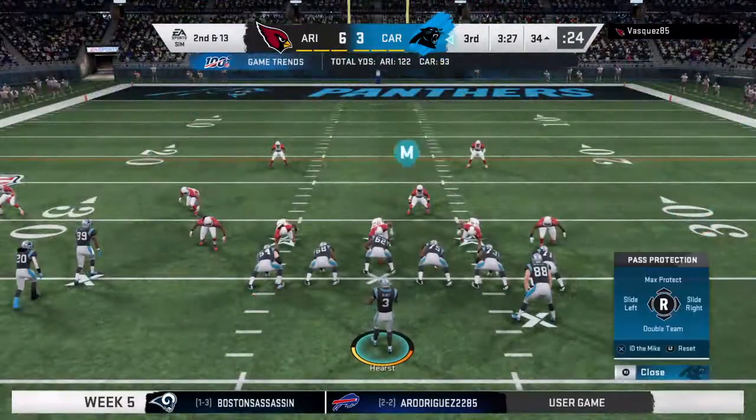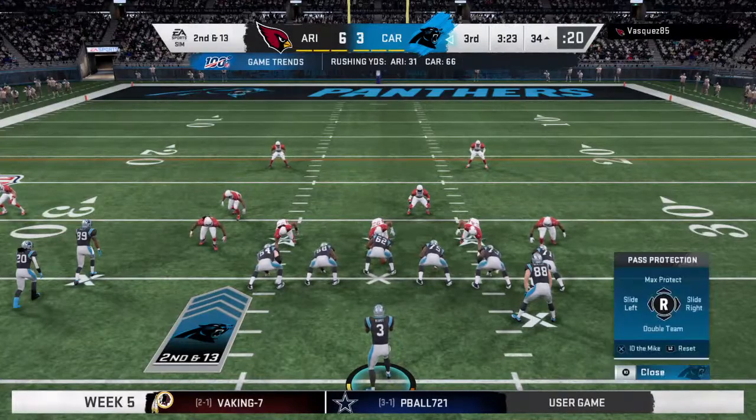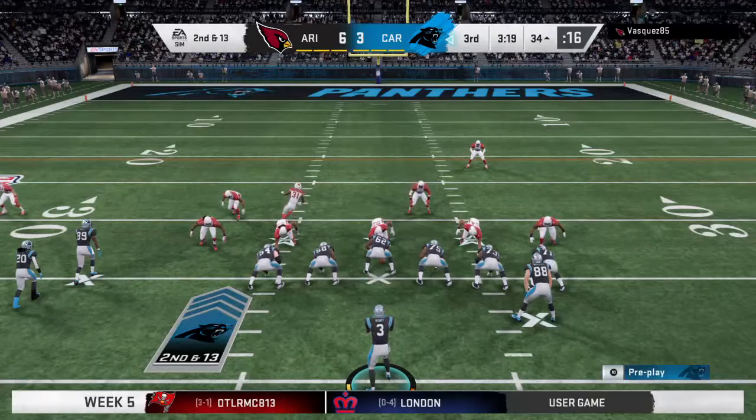Let's go. Hey, Lobo. You got tight. You got tight right there. Roll out. Come, come. Deuce, deuce.